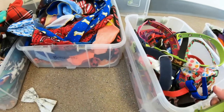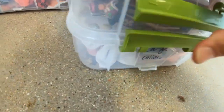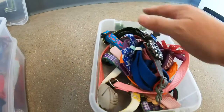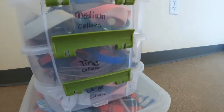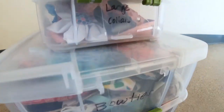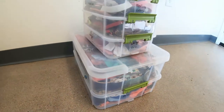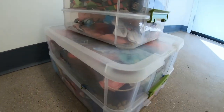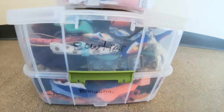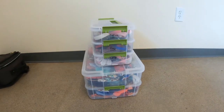He did pretty good. That was our last one. Yeah. I want to show you just a couple more things here. They just stack together and clip together like that. Okay, here we go. All done. And then these we keep under the desk in the main office so they don't get mixed in with foster or any other kind of collars and bandanas.